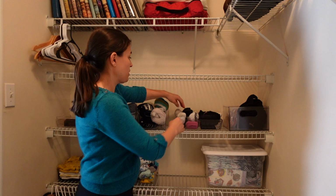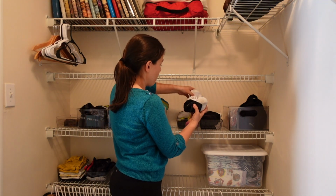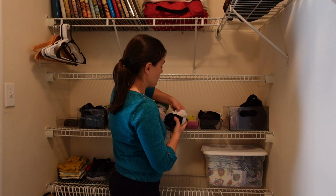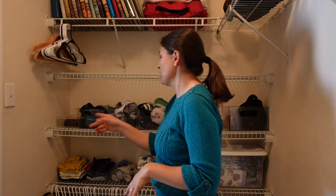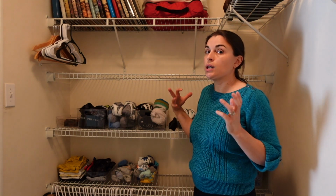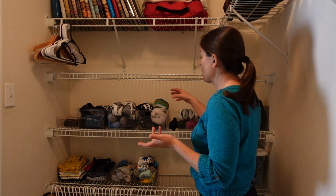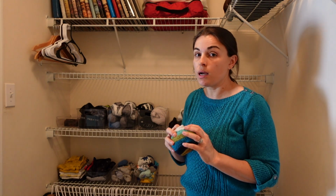So I want 1 pair of socks per day, so I want at least 7 pairs of socks. So 1, 2, 3, 4, 5, 6, 7, 8, 9, 10. And I also share with my husband because he has socks that fit my feet. We also have these cozy socks, which are for lounging around the house. You want thicker, warmer socks.